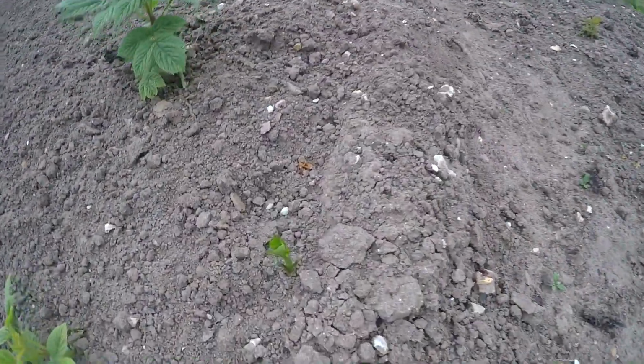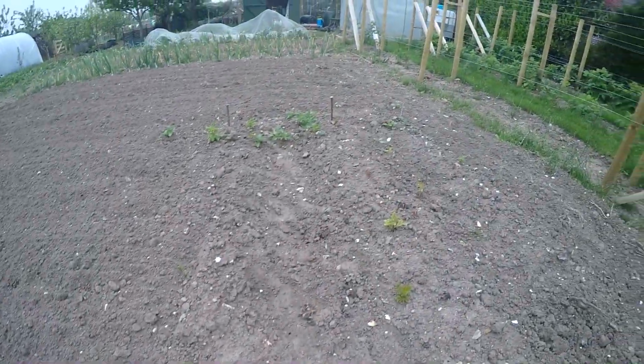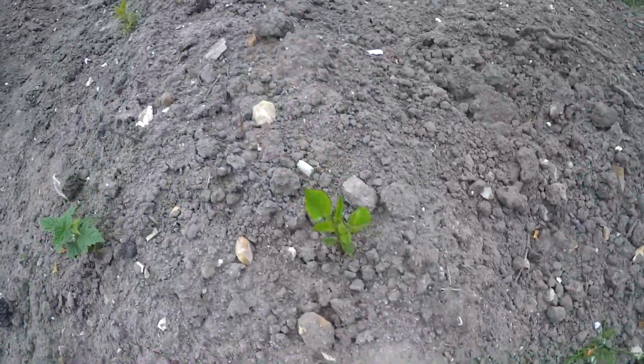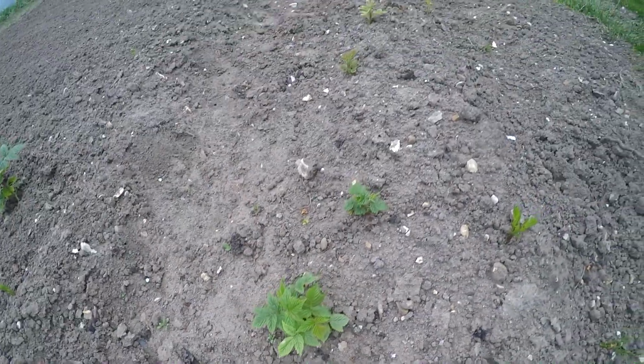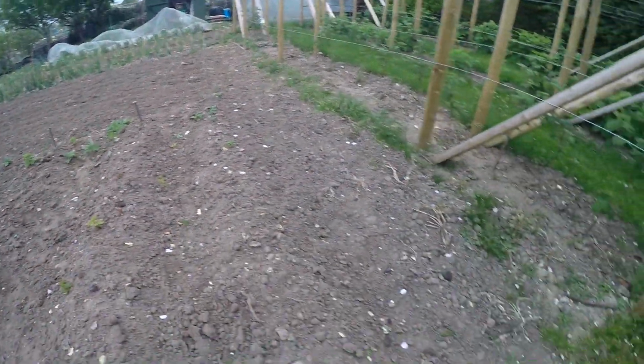We've got 3 rows of dahlias here, which you can see are now starting to come through. Everything else in there is rogue raspberries from bits of root. There's a couple more dahlias there poking through. These are just little bits of raspberries growing. If they get strong enough we'll move them, if not I'll destroy them.